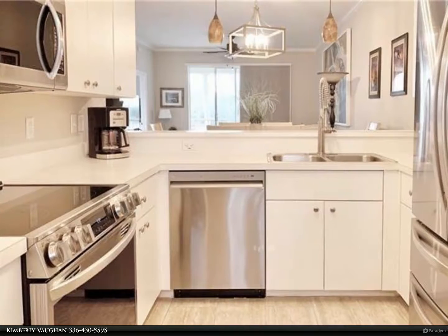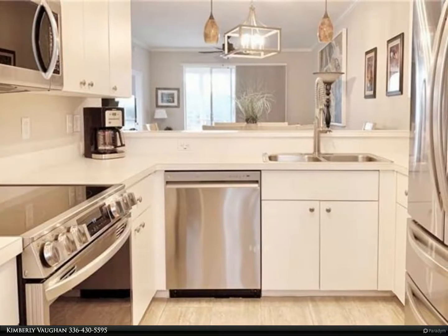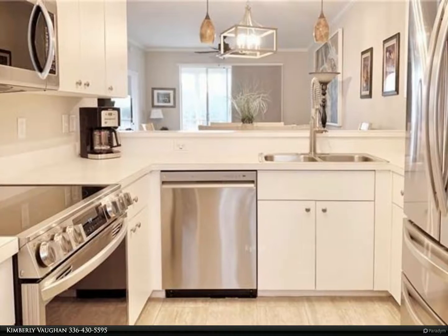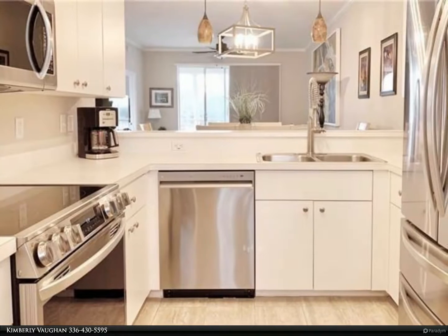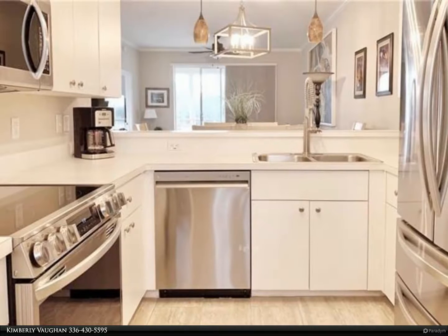Great opportunity to own in Naples Heritage. This beautiful 2-bedroom, 2-bath condo is being offered turnkey. Ashbury floor plan. Condo has brand new HVAC. Kitchen has new stainless steel appliances.